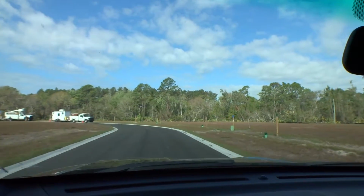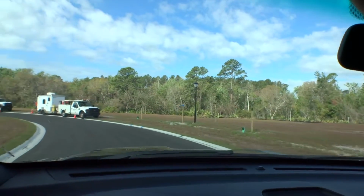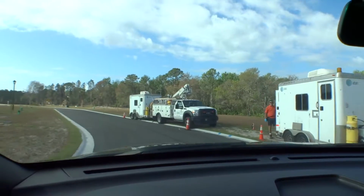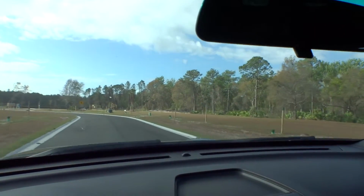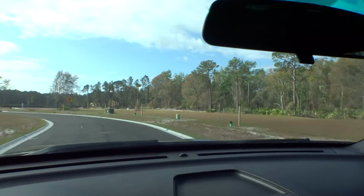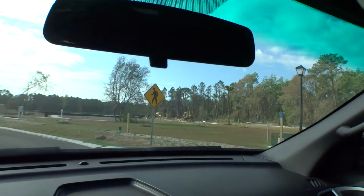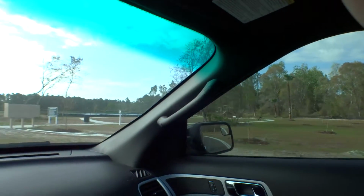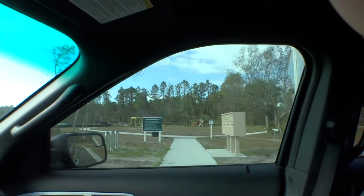All brand spanking new. There's AT&T. They're putting fiber optics in, so we're gonna have great infrastructure here. All underground utilities. We're coming up on our right. We're gonna be coming up to the little play area, picnic area, gazebo area that the community is gonna have. Kind of a community park. Very nice. Community mailboxes, as you can see right there.